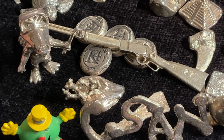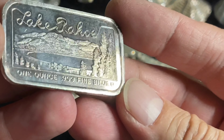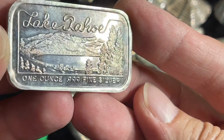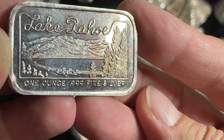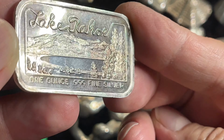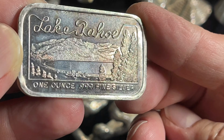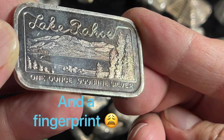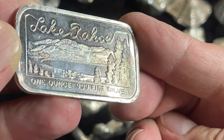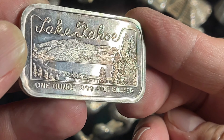Oh, actually, I've got something else, too. I don't think this warrants its own Toner Tuesday presentation, but I got a cool 1-ounce bar, and you can kind of see the toning, and this is one of those for sure that looks nicer in hand than we can see on camera, but couldn't pass up a 1 ounce Lake Tahoe bar with some color. So a lot of people don't want their silver to be so-called tarnished, but there are certain of us that do enjoy the toning.